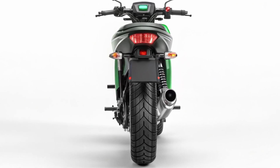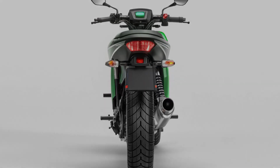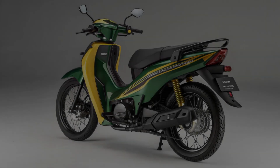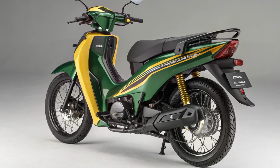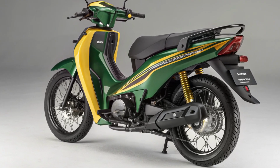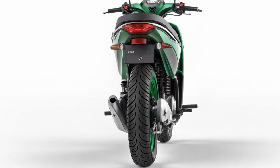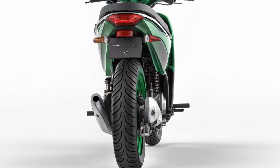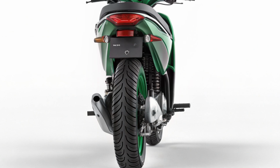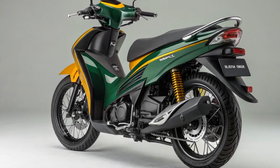One of the strongest selling points of both the Wave 110i and 125i is their fuel economy. Thanks to Honda's engineering and lightweight design, these bikes can deliver up to 60 to 70 km per liter depending on road conditions and riding style. That kind of efficiency makes a big difference for people who ride every day, especially in regions where fuel prices fluctuate often. And with a 3.7-liter fuel tank, you're not going to be stopping at the gas station every day, which adds to the convenience.